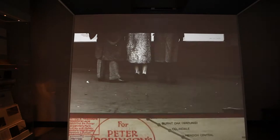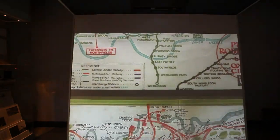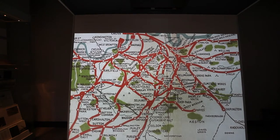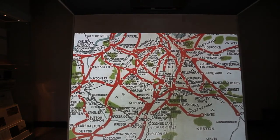One of the problems with the London Transport Museum is we're a museum of transport where nothing moves. And so we deliberately chose to use projection to inject animation into the museum, to bring that sparkle, that life, that feeling of movement, even if we couldn't actually move the vehicles themselves.